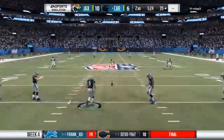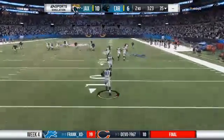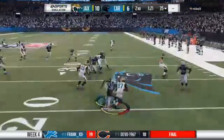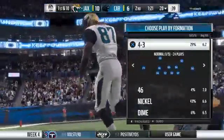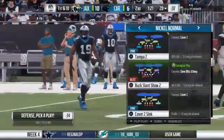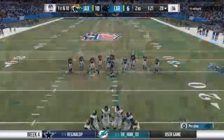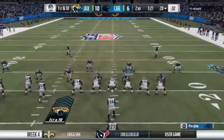Gano out to kick this one away. Now it's Lucky Whitehead on the return. And his guys will get the football right at the 20-yard line. The Jaguars offense now heads back onto the field. And they'll be looking to atone for last time's mistake of fumbling inside the red zone. Certainly they don't want to do that again.